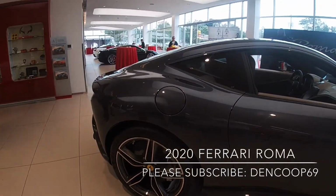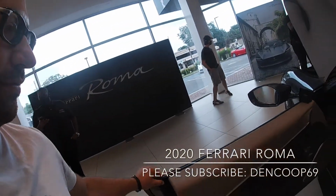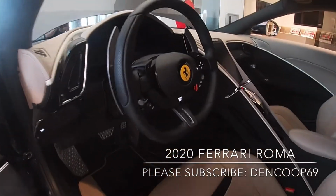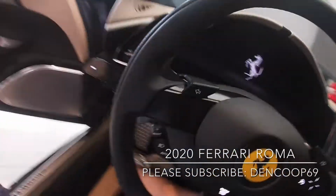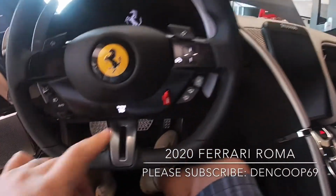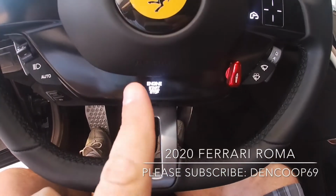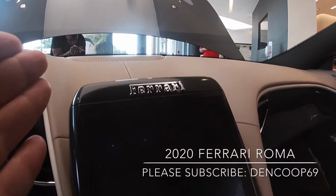Let me get the box, guys. Let me do an inside shot. Guys, let's take a look inside. Everything's fully digital. Let's take a look. Even on the steering wheel, the engine start stop is no longer an actual button. You just touch it and it goes. Look at this iPad-like design. Beautiful. I love what they did here.